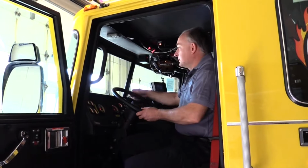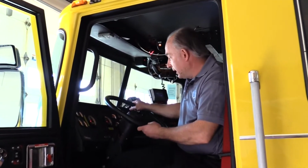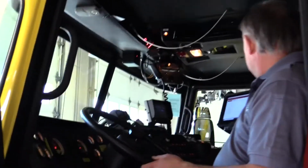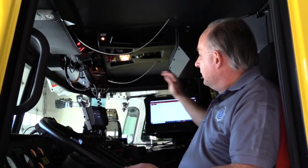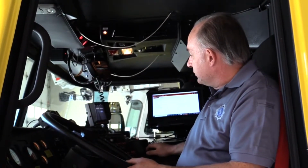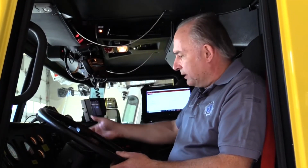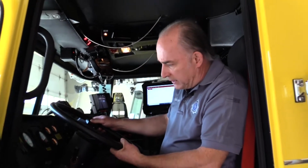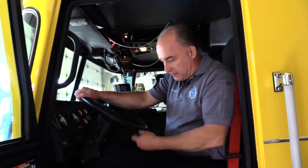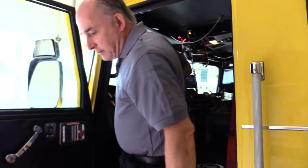So basically, this is obviously the best seat for anybody driving the engine. We have basically a tablet computer for any kind of mapping that we want to do. There's a rear vision camera. We have obviously our radios and all the switches for the lights, including your driveline controls and such like that. Here is where you would control the siren. I'm going to take you through the rest of the truck now.